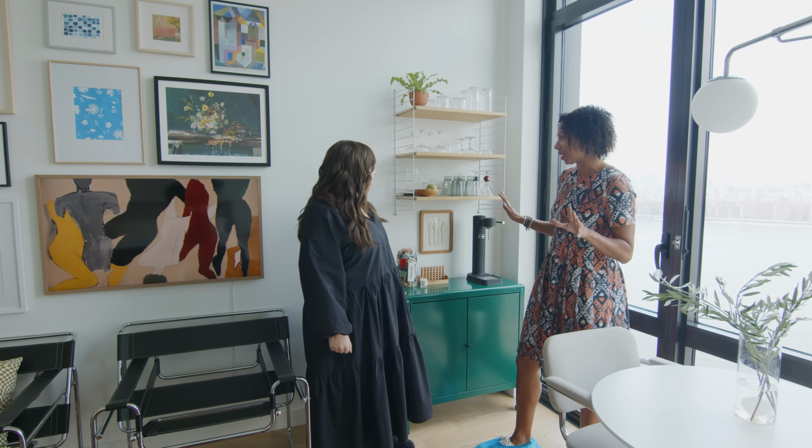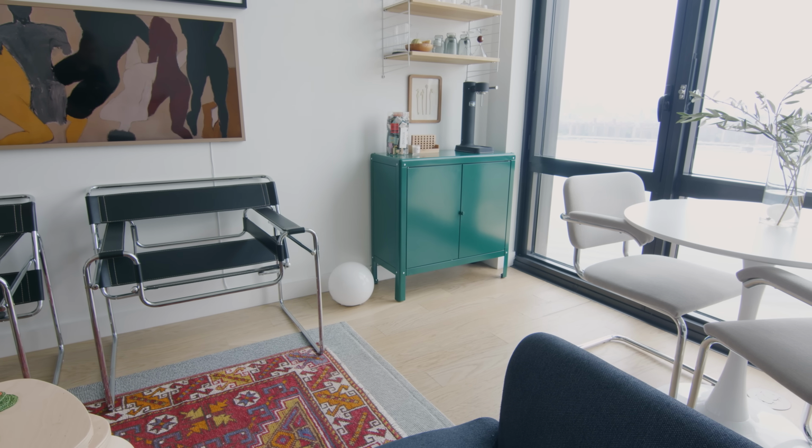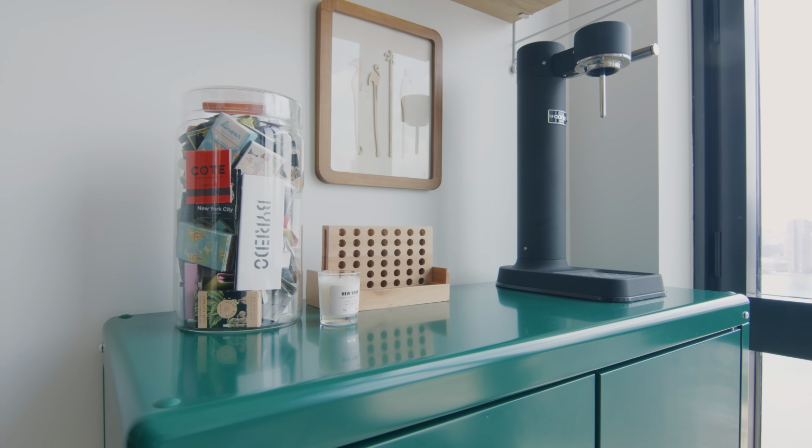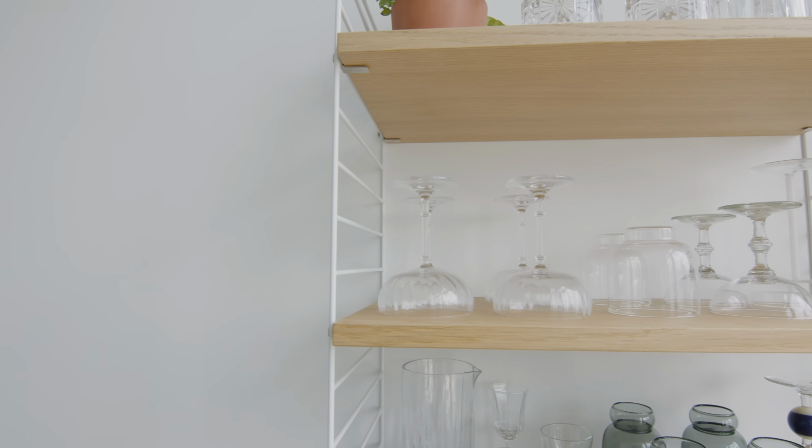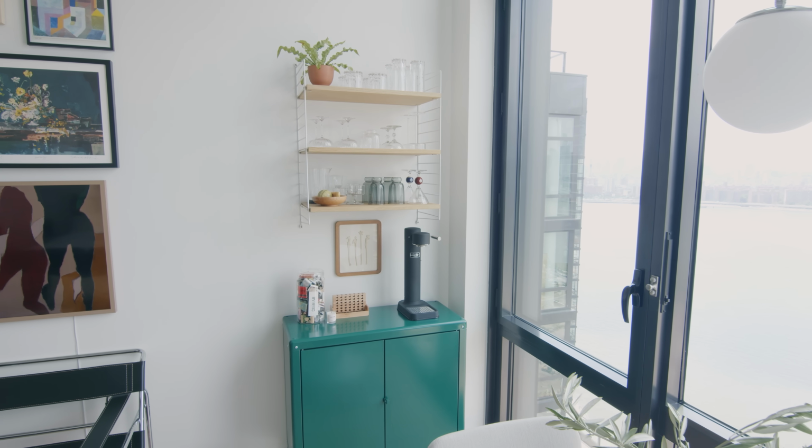This little area over here, I love this moment. Tell me about these items here. I definitely love this area, and this is another area that I get a lot of compliments on online and in person. I definitely have a bit of a collection. This is not even all of them. A lot of these are one-offs.